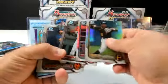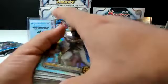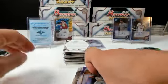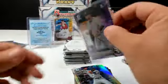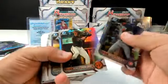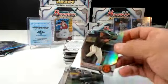Got some refractors here. Sky Blue of Lamar King Jr., fourth rounder for the Padres. And then we got another Jordan Sprinkle here, sprinkled in for the White Sox. This one to 250, fourth rounder for the White Sox. Reggie Crawford, one of the better prospects. This is a first Bowman refractor.